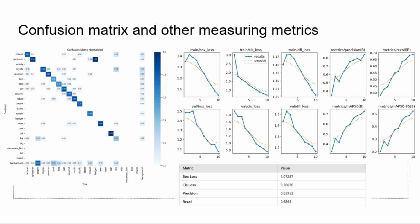The classification loss, precision, and recall decrease steadily over the training epochs for both training and validation datasets, indicating that the model is effectively learning to classify the object. The consistent decline suggests reduced misclassification as the training progresses.